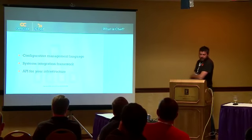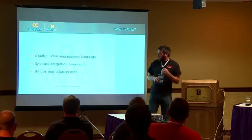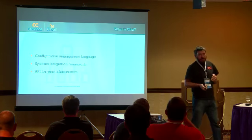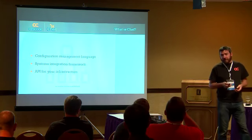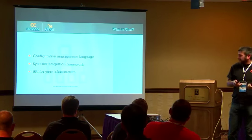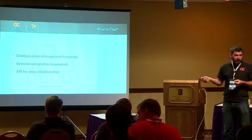So Chef's a configuration management language. That's what most people think of when they think of Chef. We like to call it also a systems integration framework. You can manage more than just your servers with Chef. You can manage switches, you can manage load balancers. The idea is that you can bring everything together with Chef and be a central point so everything can talk to each other. And that's why we call it an API for your entire infrastructure.